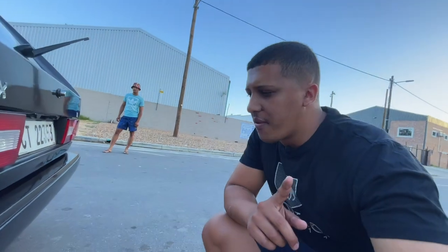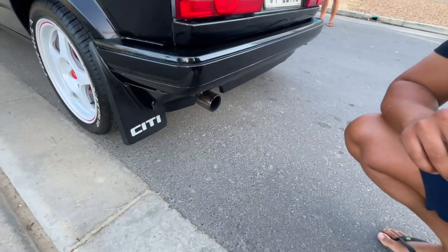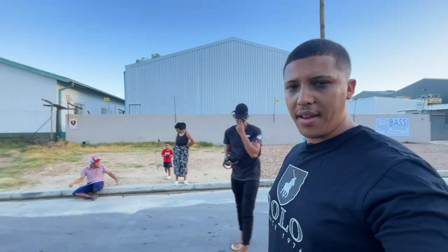So like I mentioned in the video, this car has a 272 cam, and you can hear that. I'm not sure if the mic can pick that up, but you can definitely hear that. So yeah, man, comment down below what you guys think of the car, and I think it's pretty amazing. So let's do a sound test on the car, and let's see what we can achieve from there.